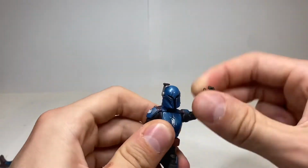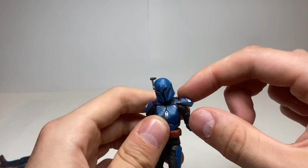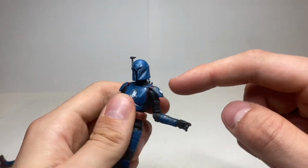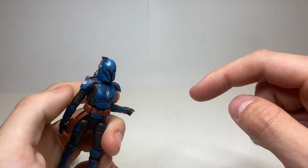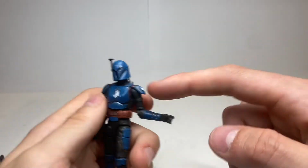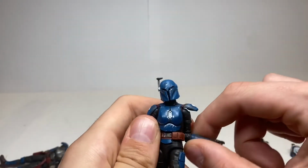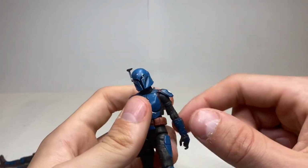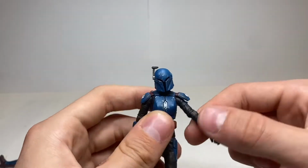Well, yeah, not full-ish. They do go full 360, but when I say ish, I mean this gets in the way. I like this a lot because the Black Series one put the pauldron or the shoulder pads on the arms, which would go underneath when you would bend it in. And one of mine broke off, and I have to glue it back on, so I definitely like this more in my opinion, but that might just be me.